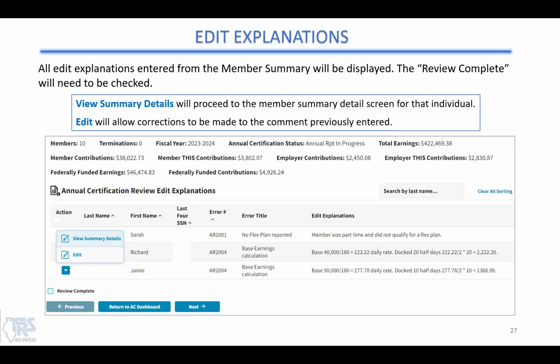Now you have two different options whenever you click the actions arrow. You can either view summary details or you can edit. So that view summary details is just going to take you back to their detail screen with all that information. So if you notice maybe your edit explanation doesn't make any sense, you're not quite sure what you were trying to say, you can go back and look at all of that information. You can also edit. So if you just see a typo and you want to make a quick correction to it, you can also just quickly edit it.